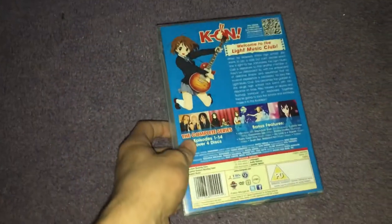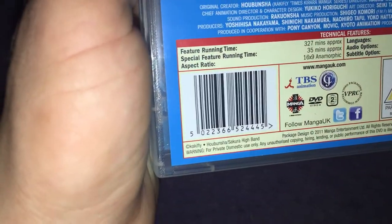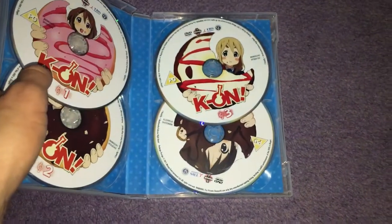So yeah, here's the front, spine, and the back. Welcome to the Light Music Club. So yeah, here's some pictures, and there's Yui Hirasawa again. And the feature running time is 327 minutes, but the special feature running time is 35 minutes approx. Here's disc 1, disc 2, disc 3, and disc 4, sorry. That's my bad. Focus.